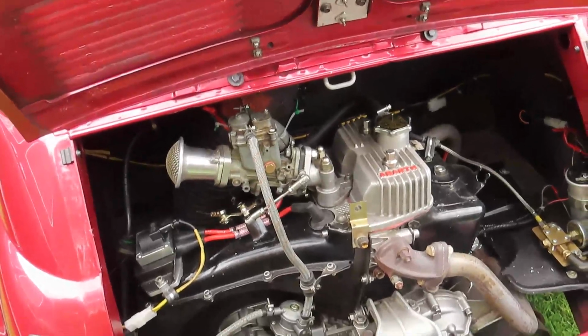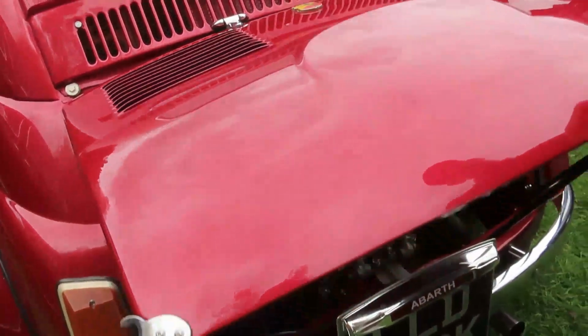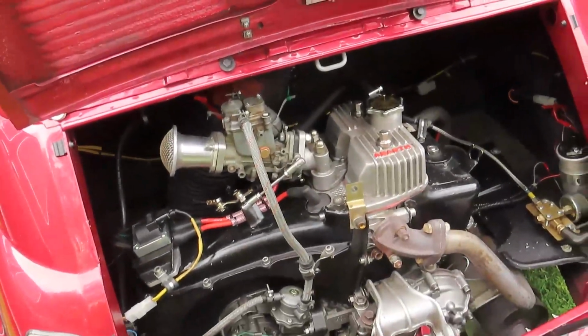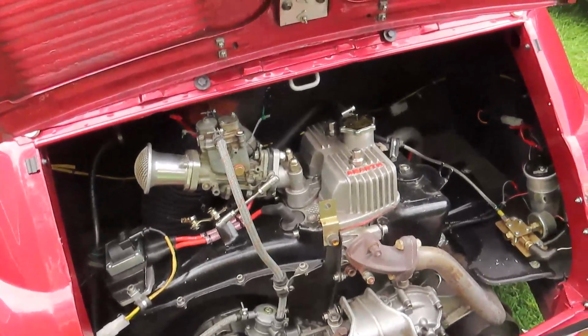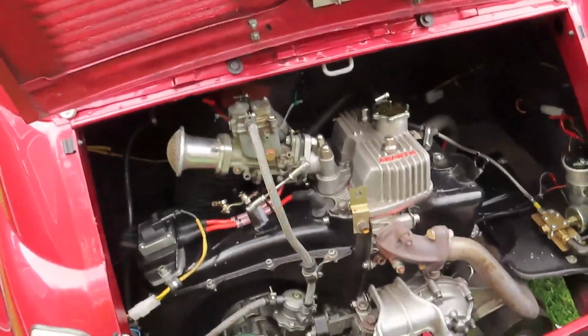It's a very early boot spoiler, I guess. So by the time they've got it fully horizontal, it did 6 miles an hour more top speed. It does a little bit of cooling, but mostly it's aerodynamic. However, whether it makes any difference to the top speed of this is purely open to debate.